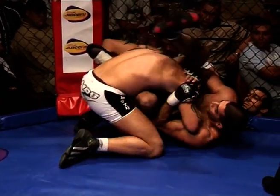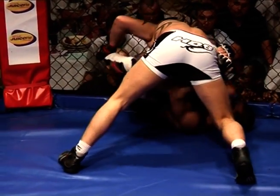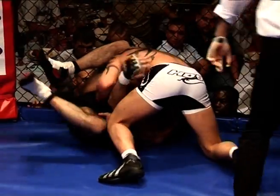He's actually decided to go to his back now. I think he'll be looking for a submission here. He could possibly work in a triangle. He needs to get his left leg free. Yeah. Chris is doing a good job there of holding Danny's left foot to stop him being able to get it round. He's done a very good job.